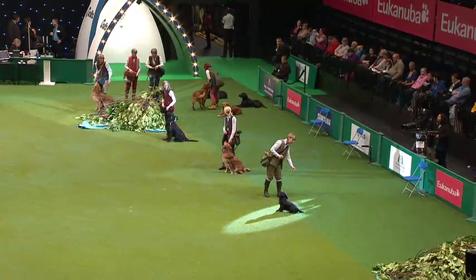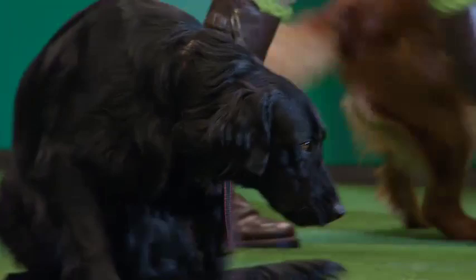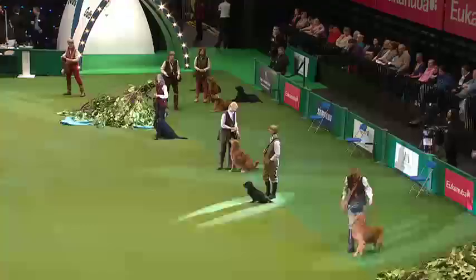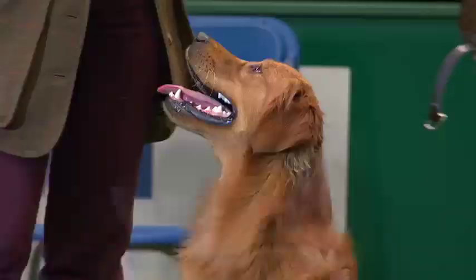And if used correctly, it can be incredibly powerful. Anybody who says you can't use food, toys, and positive reinforcement with proper gun dogs, well, they obviously haven't seen, hey, we've got 3 field trial champions in this ring, and we've got 4 more at home, all being clicker trained, and all use positive reinforcement, but it's got to be done correctly.